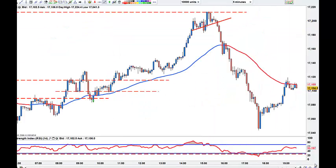This is why I'm so frustrated missing it, because this just looked like such an obvious setup, really. I mean, if you just took a 5-minute reversal, forget the setup. If you simply took a 5-minute reversal bar with extreme RSI, you're hardly taking any heat whatsoever. 172 was the entry. 172.07 is the stop. I mean, how small is that?